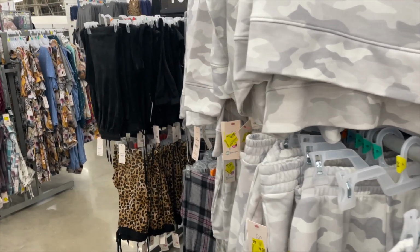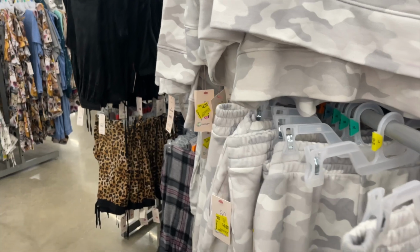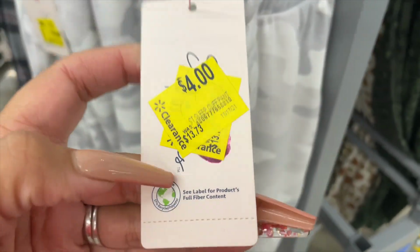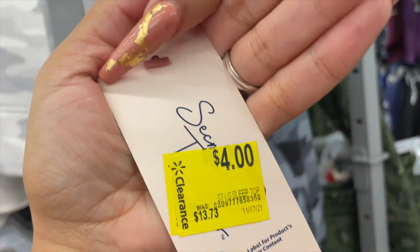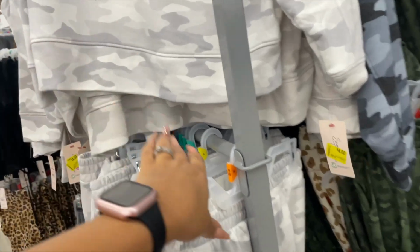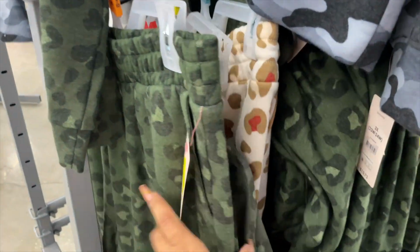We officially gave up on the scooters, but I was like, you know what, let me check the clothing, because I haven't checked the clothing in this location yet, and this location is pretty big and they have a lot of clothing. So as I was turning the corner, I found these pajamas. They're only $4. They're regularly $13.73. Here is the barcode, and they come with a matching sweater, which is super cute, also only $4. So super cute, a last minute gift. I'm probably gonna grab one of these, and maybe one of these for my children, if I could find the right size.